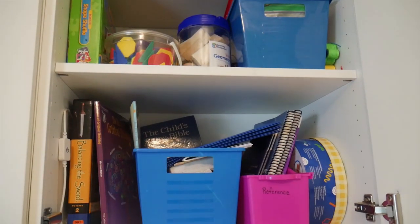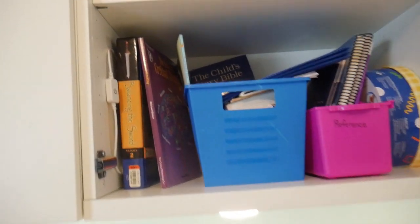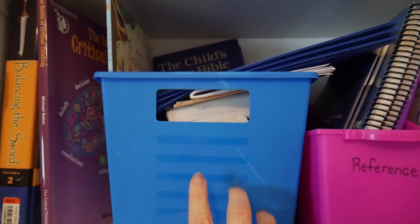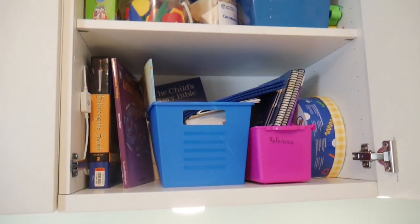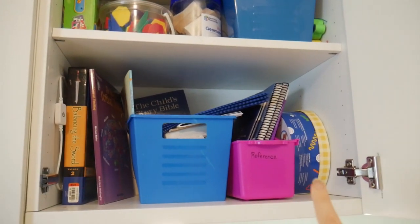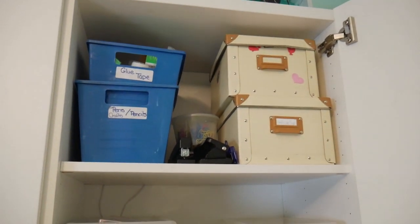In the next cabinet, I've got some more, these are more games and math activities. This is our morning basket, which I conveniently placed up here, and I'll do a video on this later on. But just like I said, games, activities, those kind of things, and reference material, which right now has just become teacher manuals.